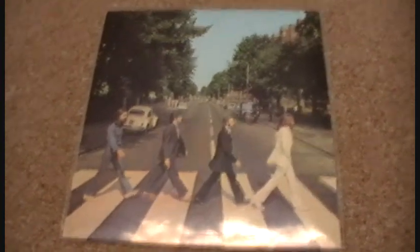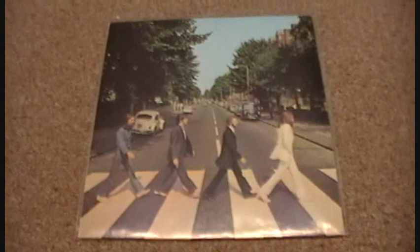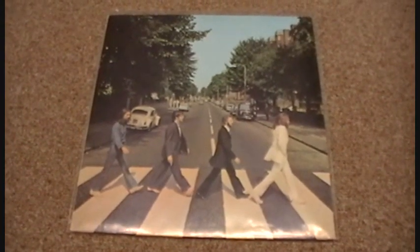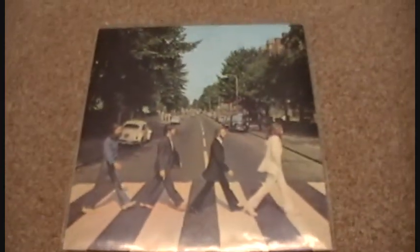And there you have it. That was the Beatles, Abbey Road. The original UK pressing. Of course, it's the second pressing, but it's from 1969, and it's the original UK version. Abbey Road was released September 26, 1969. It was the Beatles' second to last released album.